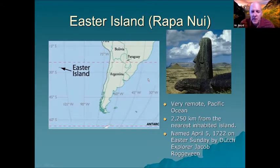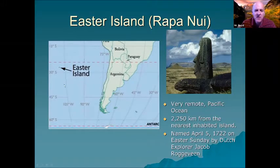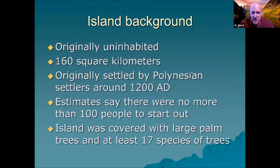Okay, so very remote island, not very close to any of the other South Pacific islands. And here's what it looks like. Of course, you see the giant heads and grasslands. That's what pretty much the whole island looks like. Originally, it was uninhabited, 160 square kilometers.